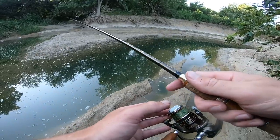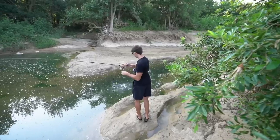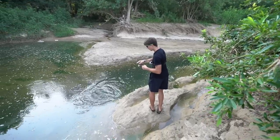Every release, I just get pumped. It just means I'm getting one step closer to really figuring out this little mystery creek. Dope. Now I'm looking at it from this angle. There he is. Another one. He got the business.